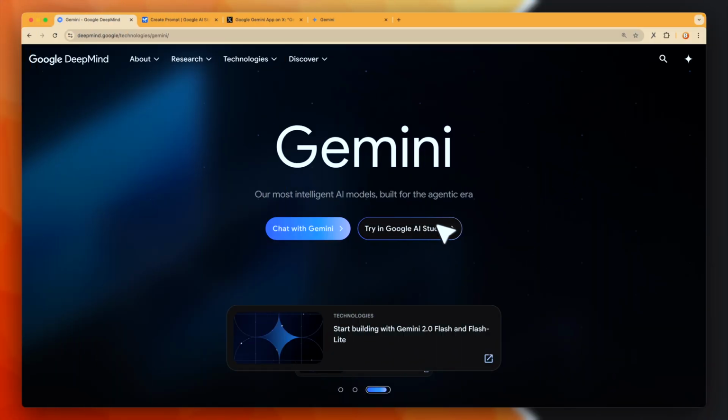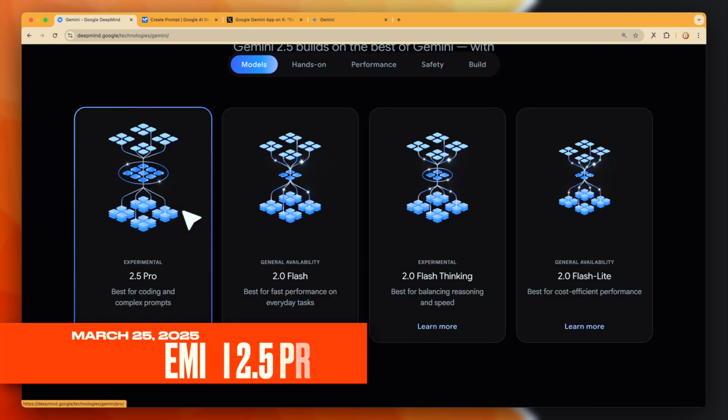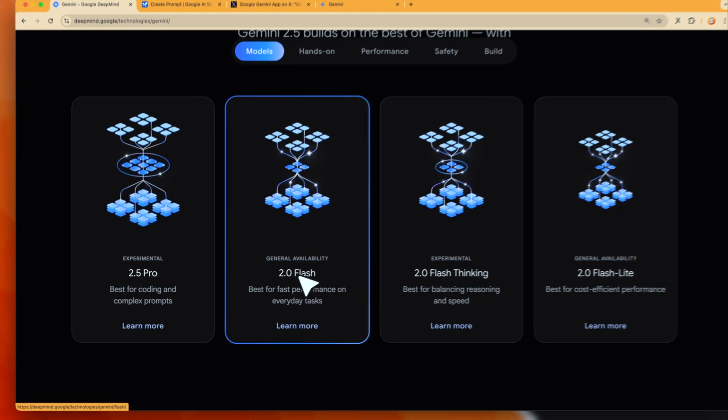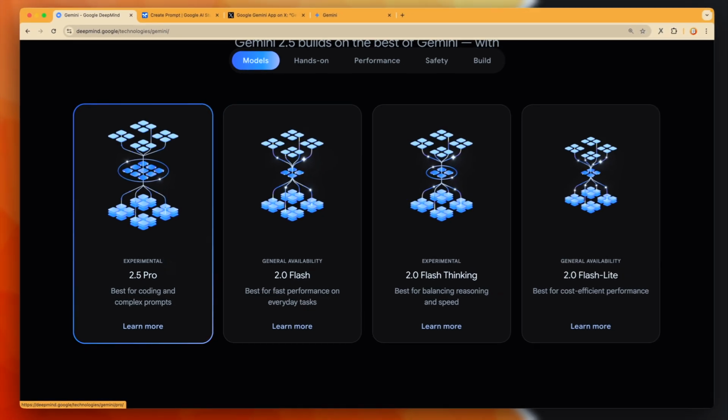Let's start. The hottest topic of the week is for sure Gemini 2.5 Pro, the new flagship model from Google. Basically, in the past few days, it just came out of nowhere. I mean, we were still waiting for the 2.0 Pro version, instead we got the 2.5 Pro. And this model is already interesting under every aspect.